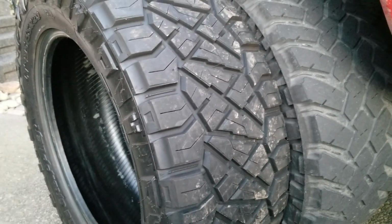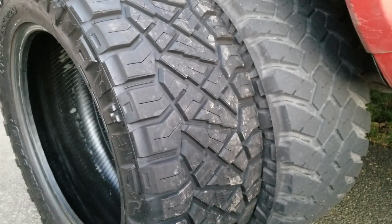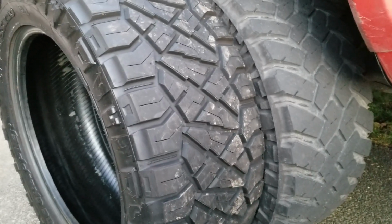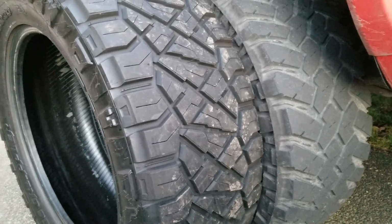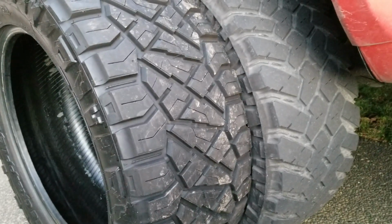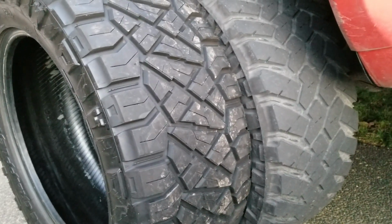I'm looking forward to seeing what these new Ridge Grapplers will do. They're supposed to be quieter and a little more, I don't know what you want to call it, eco-friendly or something, but all around a good tire. The tread depth, I think, is 3/16 smaller or shorter than the Trail Grapplers, so I don't expect to get quite the amount of life out of them.